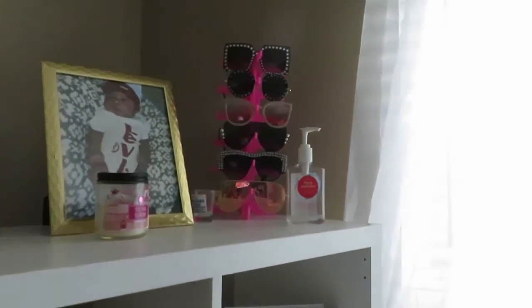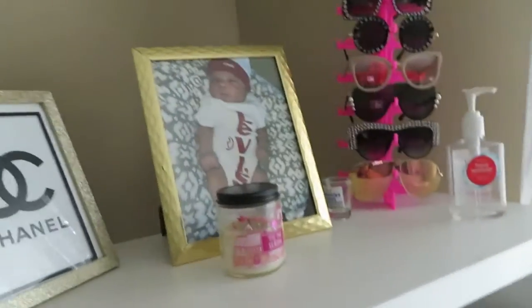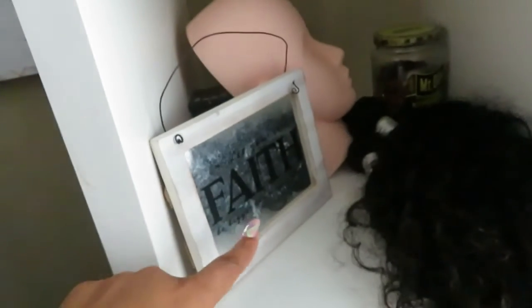I got more sunglasses over there. Picture of my boo, designer. And then this is something a lady at work gave me when I stayed in Atlanta. And it says, "Let your faith be bigger than your fear." And that's the tattoo I have up under my arm as well, because it just always stuck with me.